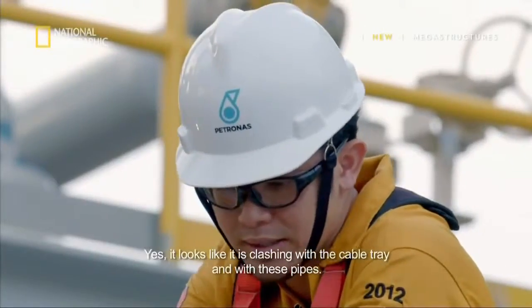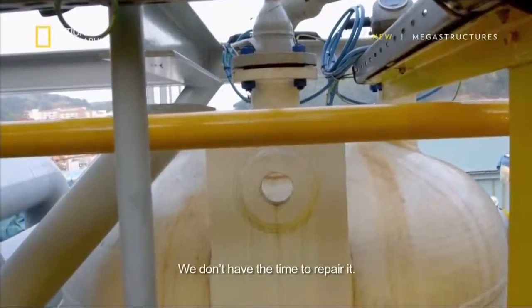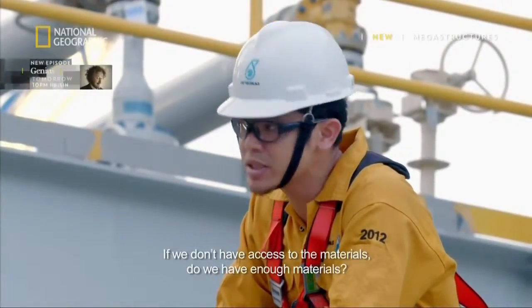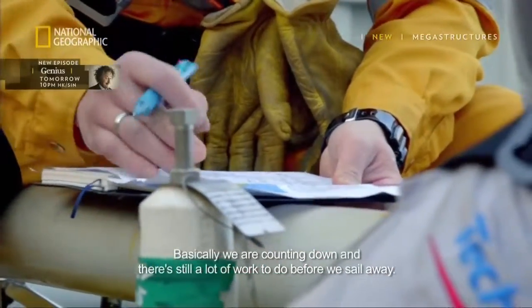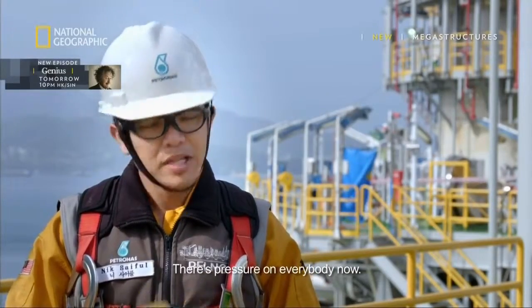Yeah, it looks like it's clashed with the cable tray, we clash with these pipes. We don't have time to repair. Another 30 days from now. Do you think it's possible? We don't have access to bring material. Do we have enough material? Basically, we are counting down. Still a lot of work to do before we sail away. We have this scenario. You want to continue now? It is a pressure on everybody now.